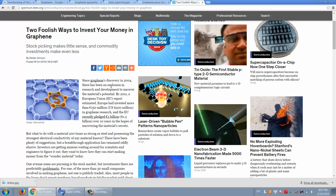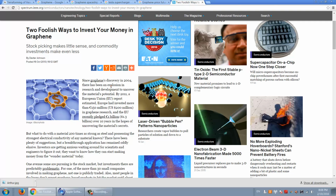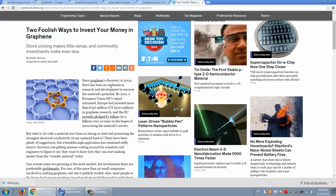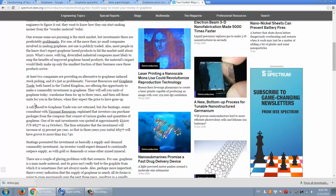The problem with graphene is that now that you have an explosion of research, right now graphene is the most expensive. You gotta wait for the prices to bottom out, then invest, and then prices will go back up again. That's gonna take years. You can do it. So yes, we can do it. Not about the investing part, but we can actually save the world with graphene.